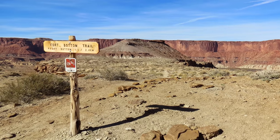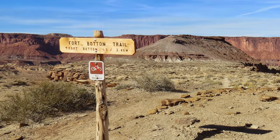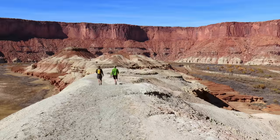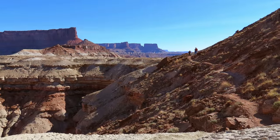Not far into the national park, we arrive at the 3-mile round-trip hike to Fort Bottom Ruin that we visited on our Green River kayak trip. A marvel of ancient Anasazi architecture, plus a 19th century cabin, make the Fort Bottom hike a worthy diversion from the road.